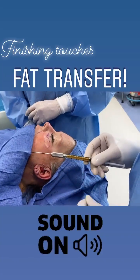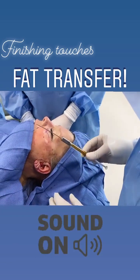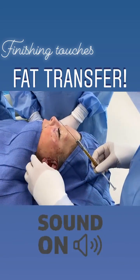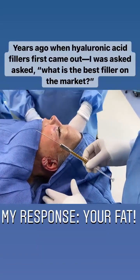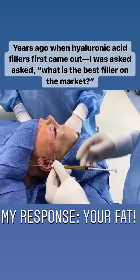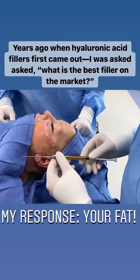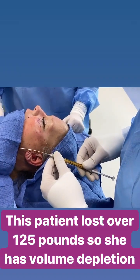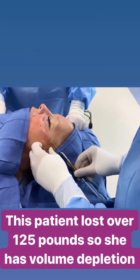Putting the finishing touches on this facial rejuvenation, and we're doing fat transfer. Years ago when Restylane and Juvederm and all the hyaluronic acid fillers came out, I was interviewed and they asked me, what do you think is the best filler on the market? And I said, your fat. And it's true. There are studies now that show that as we age, even without weight loss, we end up losing volume in our face, at least 2 to 3 cc's a year. And this lady on top of it lost over 125 pounds. So she has some volume depletion, which we're going to go ahead and replace now.